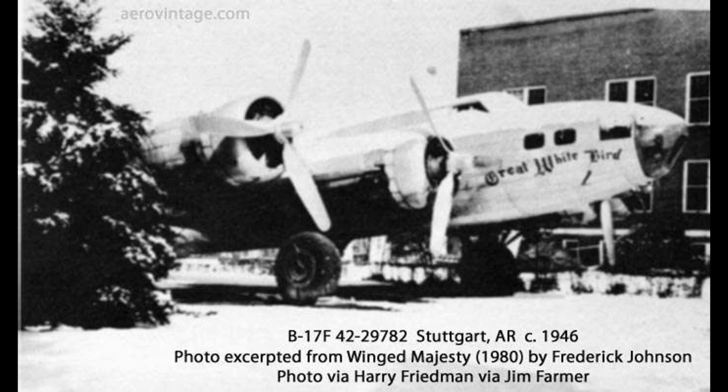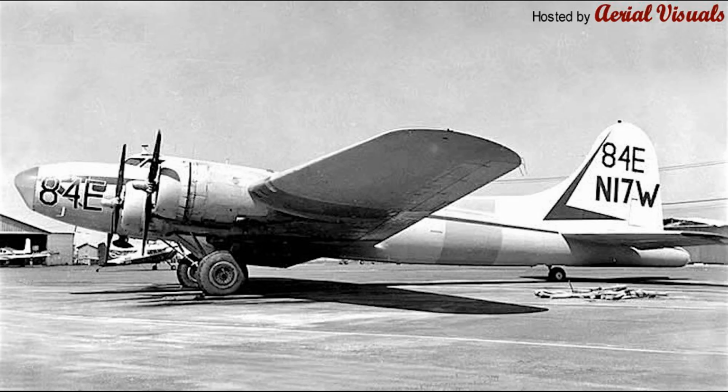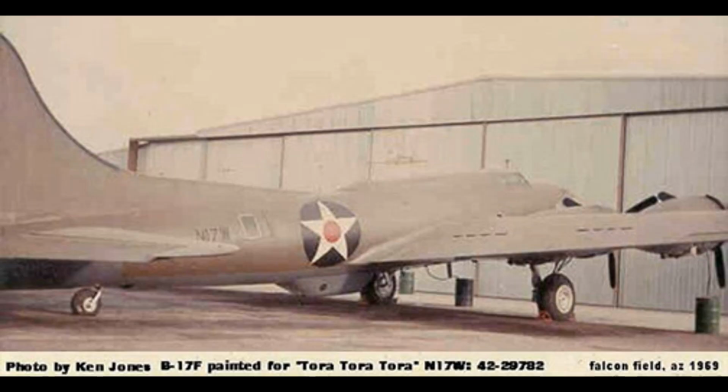In 1953, having sat derelict for a number of years, the aircraft was sold to the Bygart brothers in Nebraska, and they restored the aircraft to airworthy status, equipped it with tanks to be used as a water bomber, as well as an aerial sprayer, with the registration November 17 Whiskey. It was leased to the Central Aircraft out of Washington, and then in 1961 sold to Globe Air, who used it as a tanker. Now, in 1968, the aircraft was used in the filming of the 1,000 plane raid, and then right after in the filming of Tora Tora Tora, which actually involved it being flown all the way out to Hawaii.